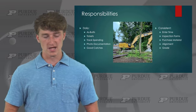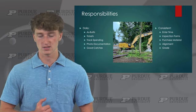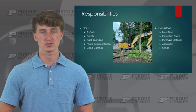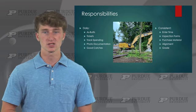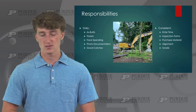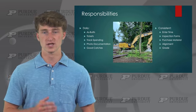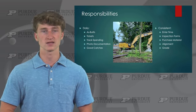Some consistent jobs I had that weren't necessarily things I did every day were entering time of the union workers to track their hours and their pay. I also did inspection forms if there was a storm to make sure that our erosion control was up to date. And I would purchase materials on occasion and follow up with scheduling on those deliveries, as well as making sure that our actual construction, our as-builts, were in line with the design drawings. So I would check the alignment of the pipes and the elevations. So that was what shooting grade with the eye level was.